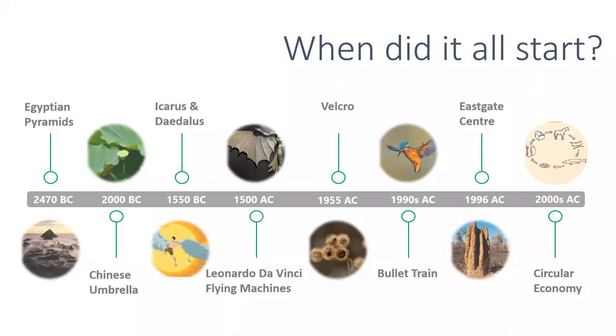So when he was in the redesign process, he took this on board: the shape of the head of the kingfisher, to solve the problem of the front of the train. It was a success, because then it was cutting through the air rather than making this awful sound, so the neighbors didn't complain.